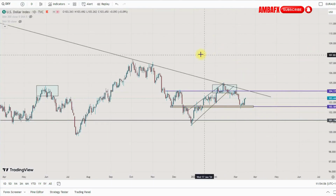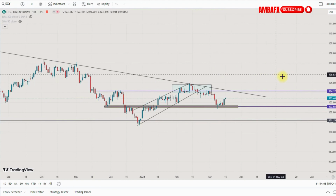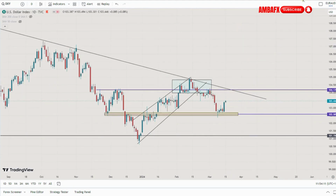Like I said last week, we have a very strong, significant support in the DXY at this level. As you can see, when price gets here, there is a bounce at that particular area, there is a rejection at that particular area. And if you go back to check the last week's forecast we did, I already told you guys about this level, that this level is a very strong level that will push price to the upside.